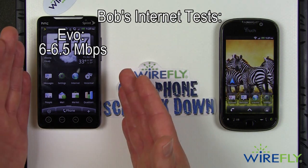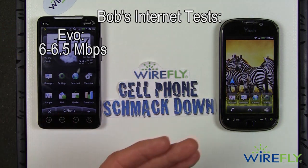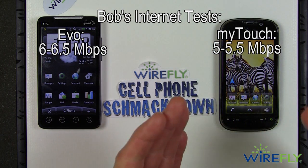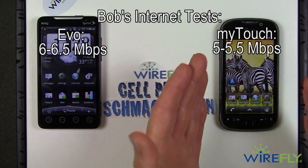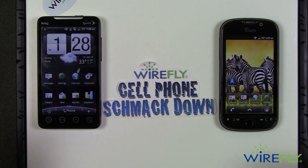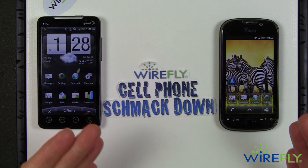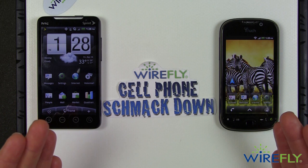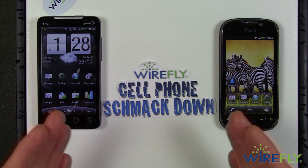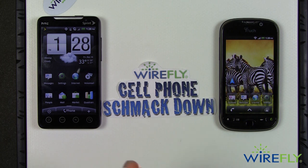So this has given me scores of 6 to 6.5 megabits. With the myTouch 4G, I've done several tests with it, and I've consistently gotten speeds from 5 to 5.5 megabits. So that sounds like a big difference of 1 megabit, but the fact is that that testing doesn't really have a lot of value. Both of these are very fast phones, and I consider them to be about equal in the download speed test department.